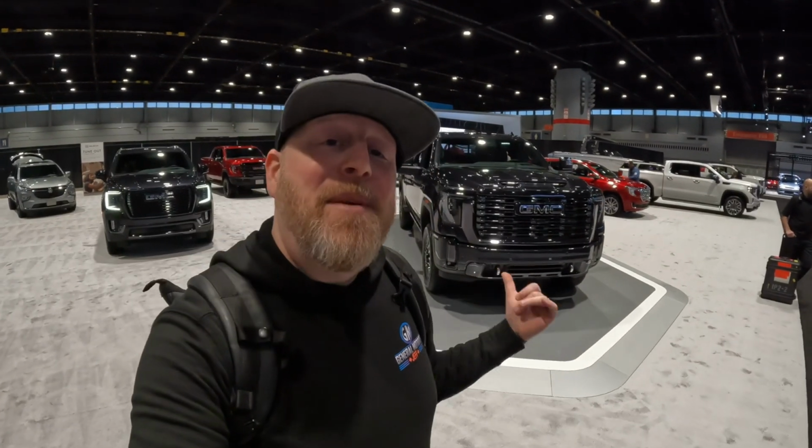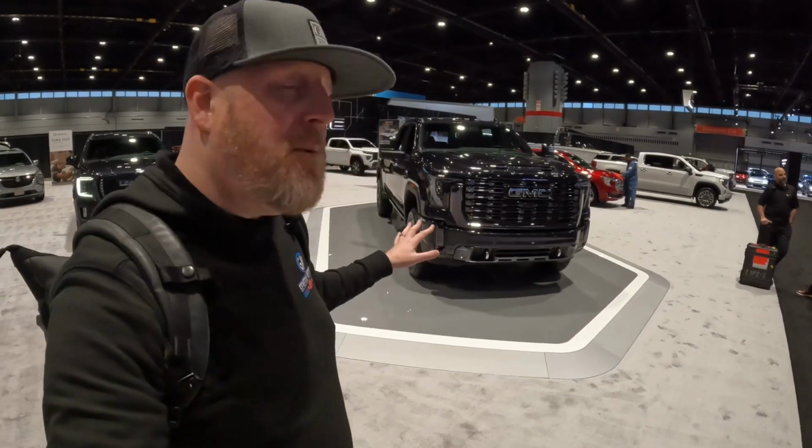Check out what I found behind me. This is the refreshed 2024 GMC Sierra 2500 HD. This is the Denali Ultimate, the first ever trim level Denali Ultimate. Let's go have a look.